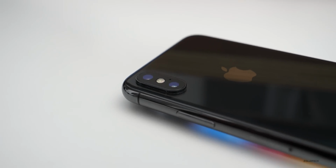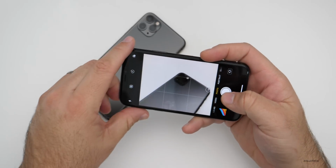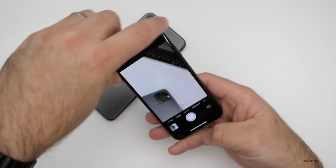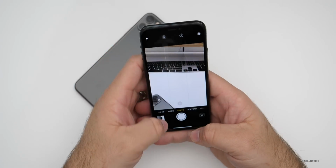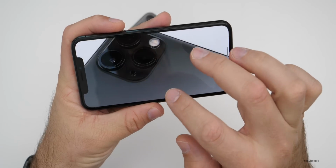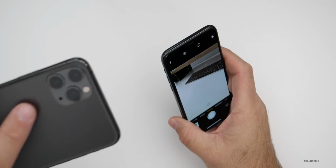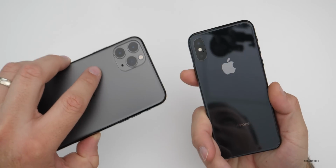And speaking of the cameras, they're quite good. In fact, some people say they're better than the XS or XS Max. They like the color of them a little bit better. So if I just snap a quick picture here of the back of the phone on the 11 Pro Max, the picture comes out nice and clear, and most people, unless they're into photography, are not going to be able to distinguish between the 11 Pro Max and the iPhone 10 camera unless you blow it up onto a huge screen.